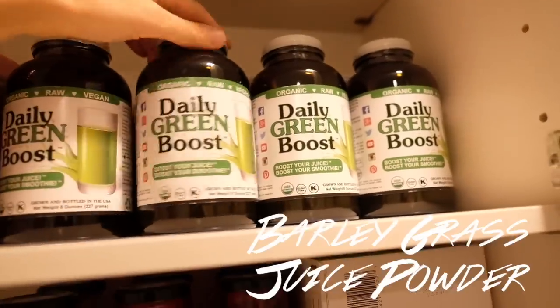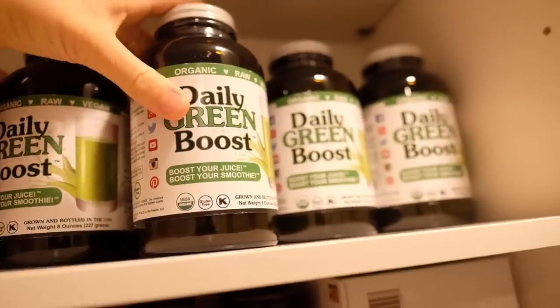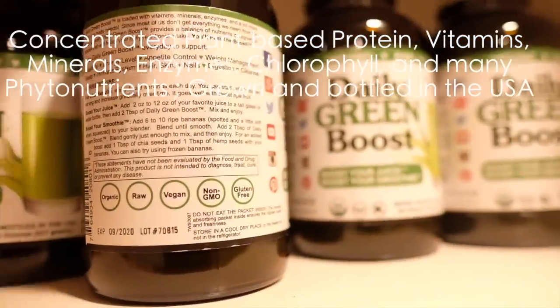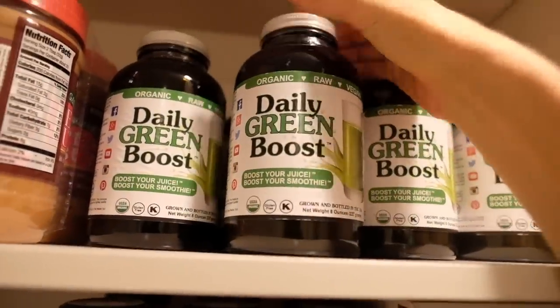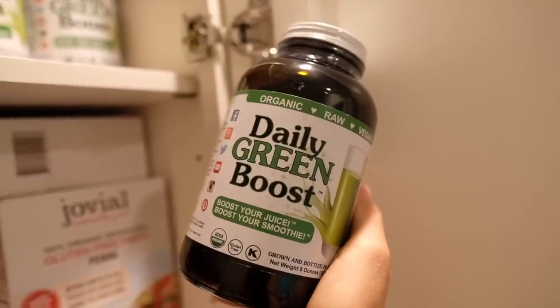Next we have our daily green juice. We as a family have been adding barley grass juice powder to our diet for at least a few years now. This is a great brand. My friend is the one who owns this company. It's got lots of minerals and nutrients in it to help add some boost to your diet. So I love adding daily green boost to our smoothies. There's all different kinds of brands that you can get. This is just one that we really like.